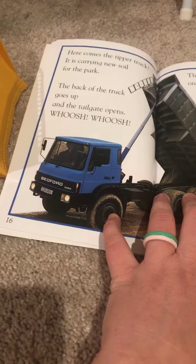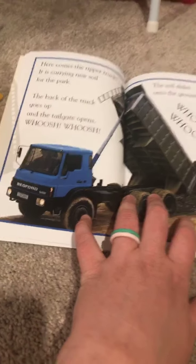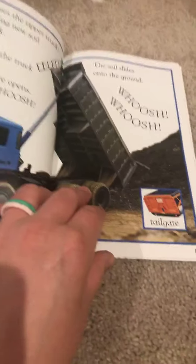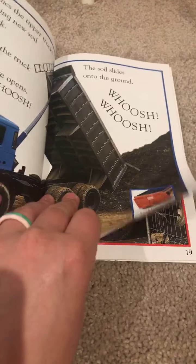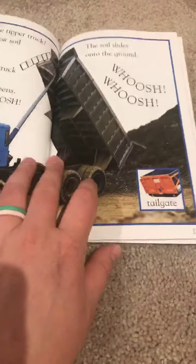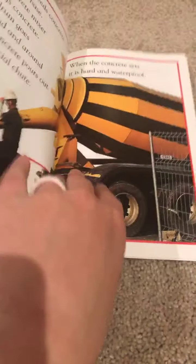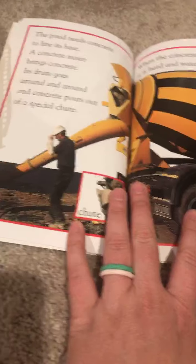But where's the truck? Oh, we saw one of these the other day, too. Here comes the tipper truck. He's carrying new soil for the park. The back of the truck goes up and the tailgate opens. Whoosh! The soil slides into the ground. Whoosh, whoosh! So all the material is in the truck, and then it goes down. So it's kind of like a dump truck. Looks a little different.